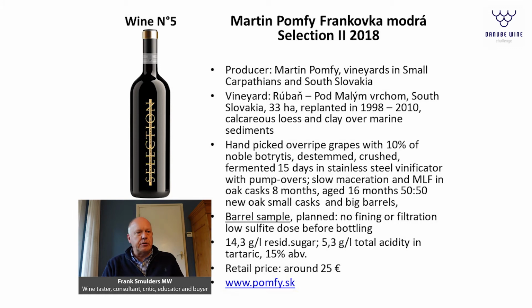Good finish, so really a very well made wine. I know and I'm sure that not everybody likes this kind of wine. It is very atypical. It is different. Nobody is used to this kind of red wine, but it is a good wine. It is very well done. Compliments to Martin for what he achieved with this wine.